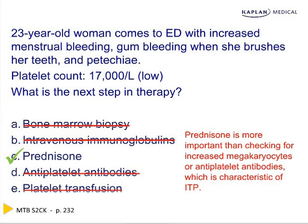Intravenous immunoglobulins are a very fast way to raise the platelet count, but not necessary because this type of bleeding is relatively minor. Little gum bleeding when she brushes her teeth, little petechiae, is just little skin and mouth. She's not dying. Antiplatelet antibodies are simply not as important as prednisone. Prednisone is more important than checking for the megakaryocytes or antiplatelet antibodies. And a platelet transfusion is rarely done ever, even when the bleeding is severe, simply because platelets are consumed right away. So don't give platelets. Raise the platelet count by stopping the destruction.